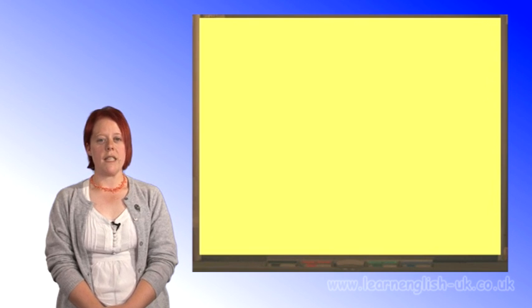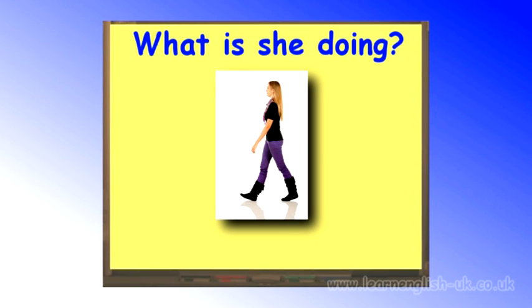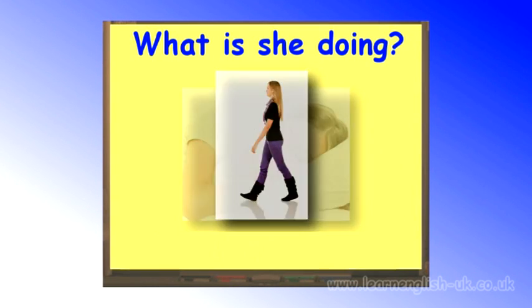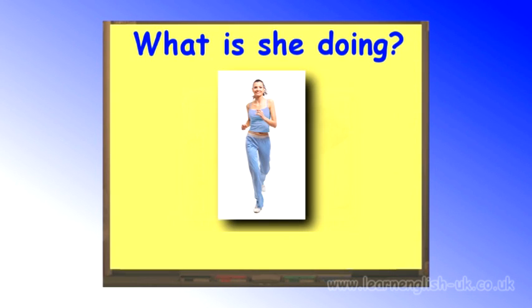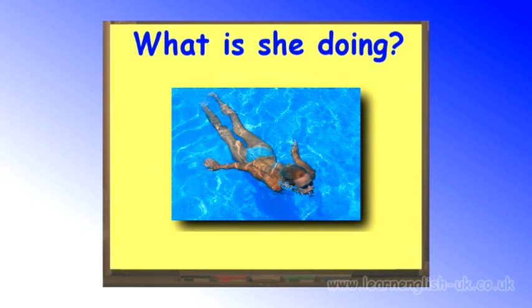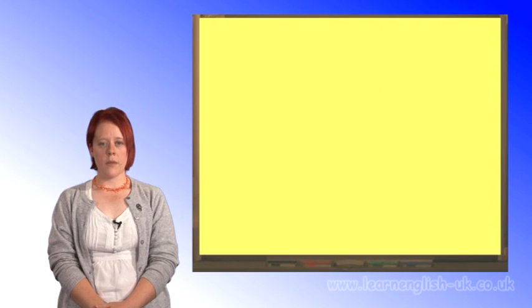Let's do the sentences again and this time join in with Bella and Sam. What is she doing? She is walking. She is sleeping. She is running. She is swimming. Good. Let's do some more.